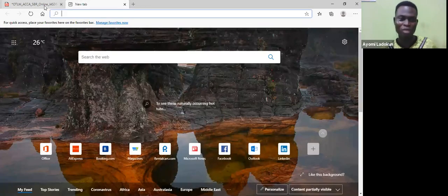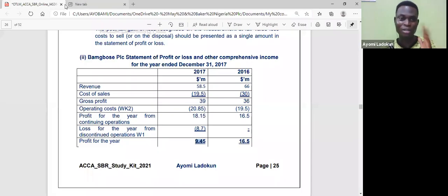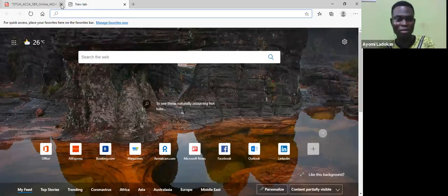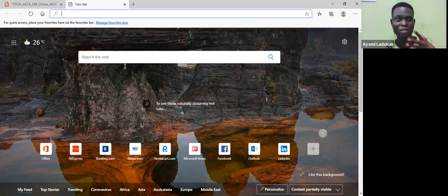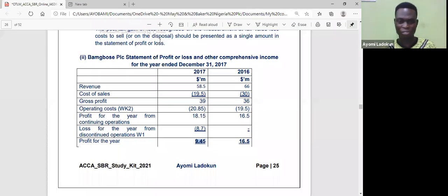This will work. So I have a question on one tab, I have the solution on the other tab. Instead of scrolling up and down, I'll just be doing like this. Then also do something for me. Just try to print the material out. For next week, we'll make the material ready maybe latest on Monday. We'll be having a class on Tuesday, so that you can print it and have it handy before the class. Thank you for your understanding.